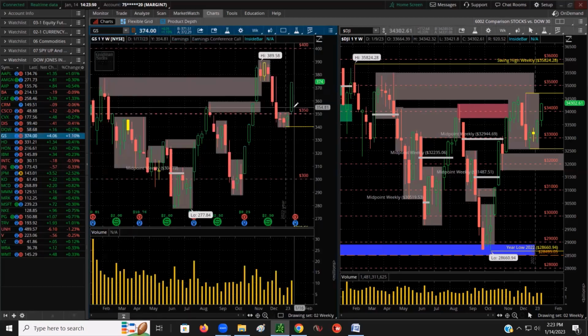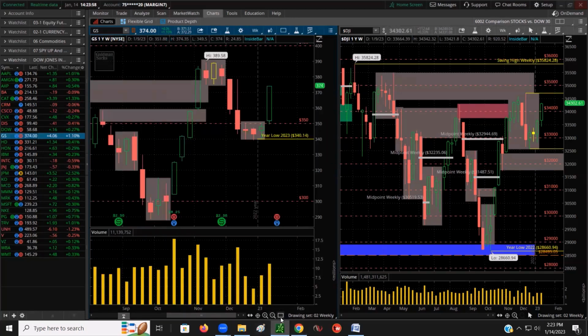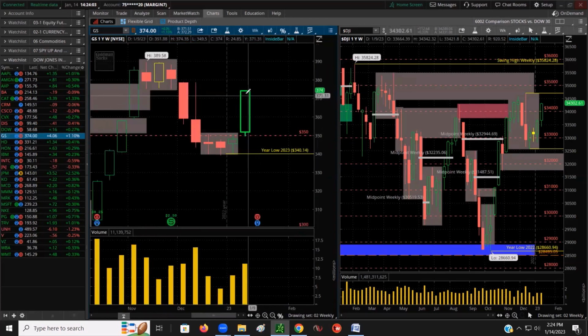Goldman Sachs. Also green, higher high, higher low. Broke above this consolidation. Nice turnaround. Big solid body. Wow. Let's leave on the midpoint of that. There we go.